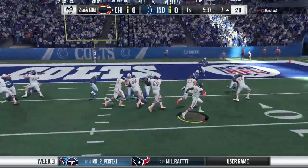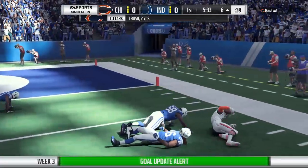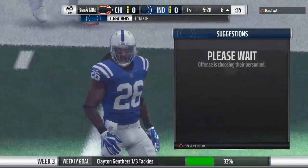Well, now they'll try the end around. And he'll be stopped just outside the 5 at the 6. Only a couple yards there, and that's going to set up a long 3rd and goal.